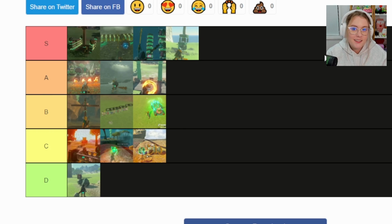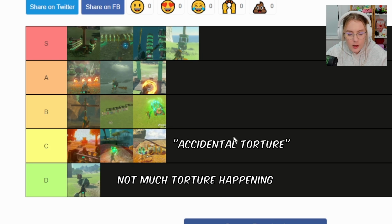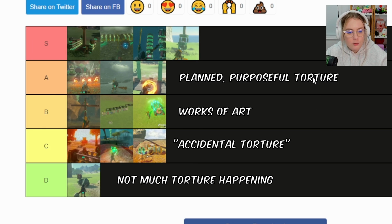So here we have it, my tier list of Korok torture. We have the D tier, where really not much torturing was happening. We just spin around in circles. C tier was a little bit of accidental torture, where we're kind of trying to get the task completed. B tier just has works of art. It's just holding 3 Korok masterpieces. A tier is planned, purposeful torture of Koroks, with 2 of the 3 involving multiple Koroks, and then S tier is just the next level.